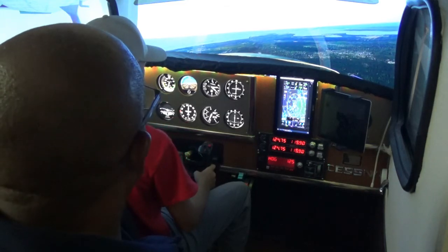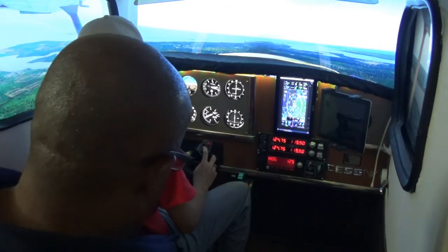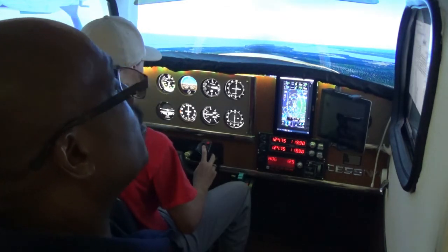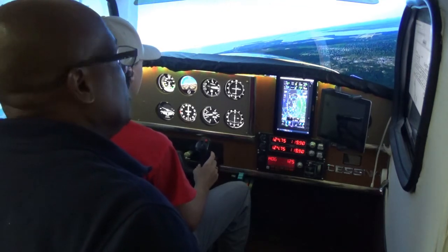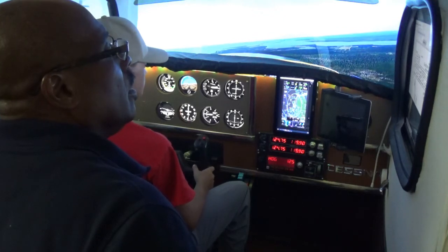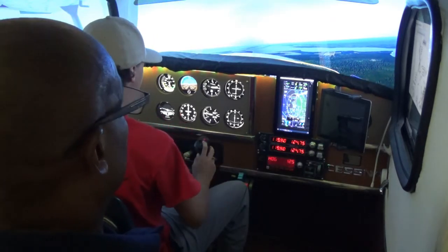Weather is not currently available for Bay Minette Municipal. Arriving and departing runway 26. Weather is not currently available for Bay Minette Municipal. Arriving and departing runway 26. ILS 15.